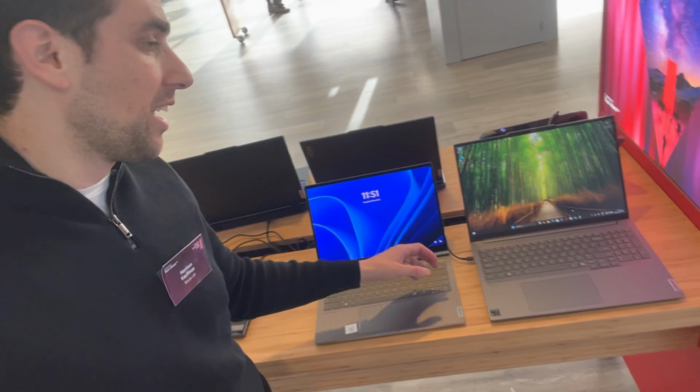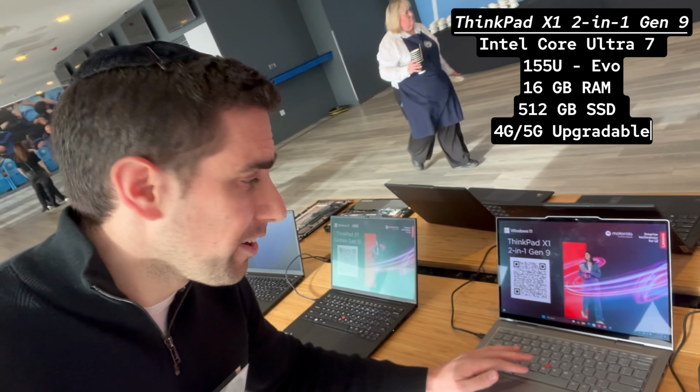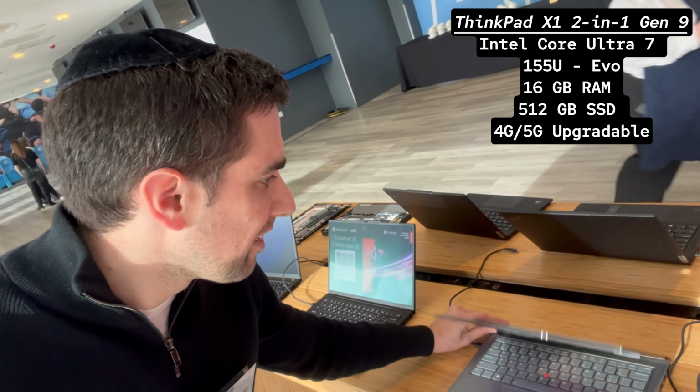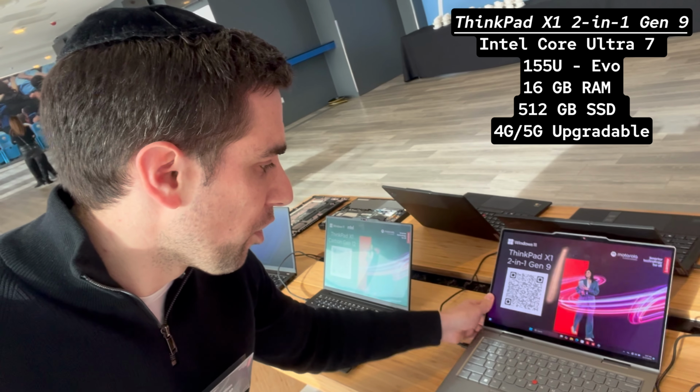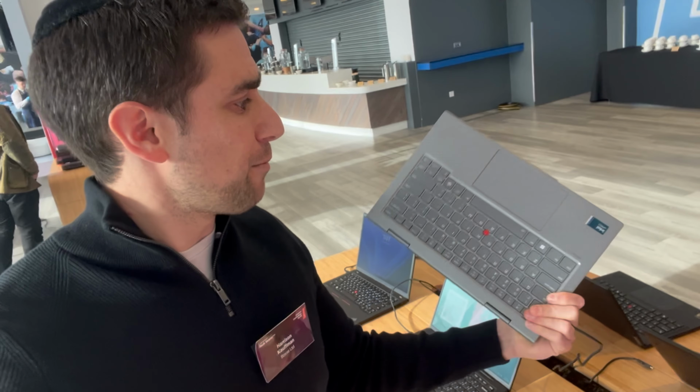And if you're in a meeting, if you're in a corporate setting, this is the kind of thing you want to be seen around with. I won't try and do the same on these, which are not 2-in-1s. And it's got the ThinkPad look here. The X1 2-in-1 Gen 9. So that means it's also got tablet mode. Look at that. Laptop or a tablet, you choose.